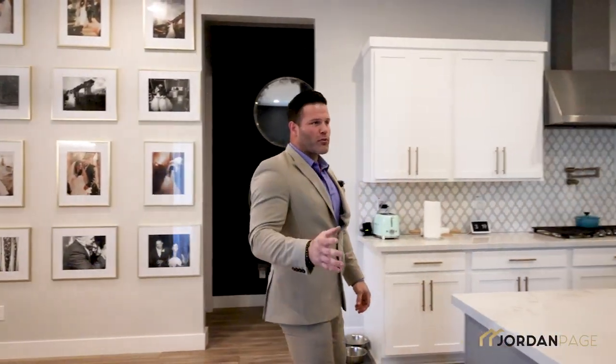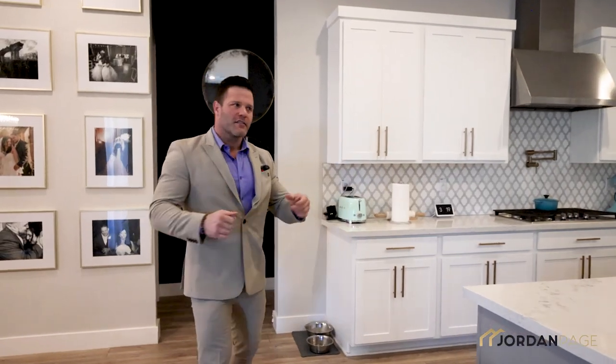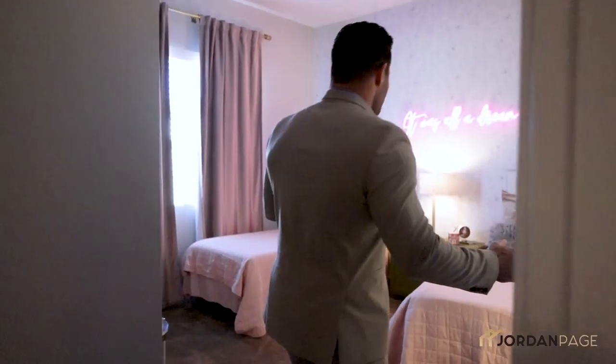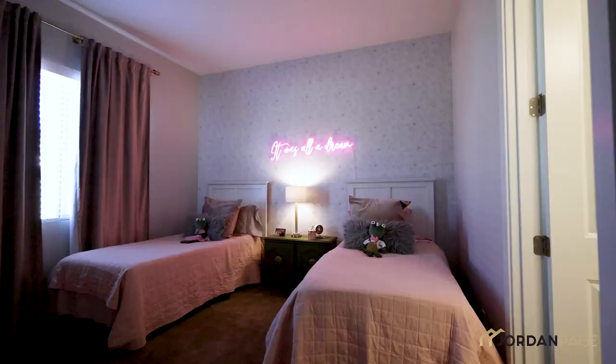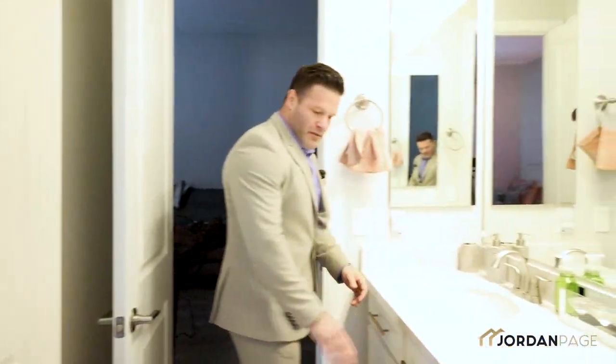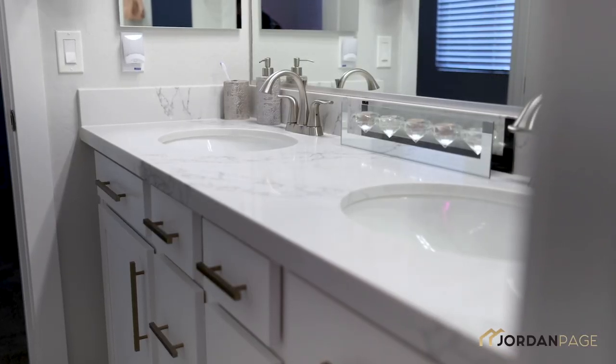Now it's a split floor plan here, meaning the master's over there, guest rooms are over here. Let's check these out first and then we'll head over to the master. Guest rooms are right over here. It's a Jack and Jill setup. I mean, look at this design. Coming from this guest room, again, nice bathroom with custom tile work down below, quartz countertops. And by the way, both of these guest bedrooms, in fact, every bedroom in the house has a walk-in closet.